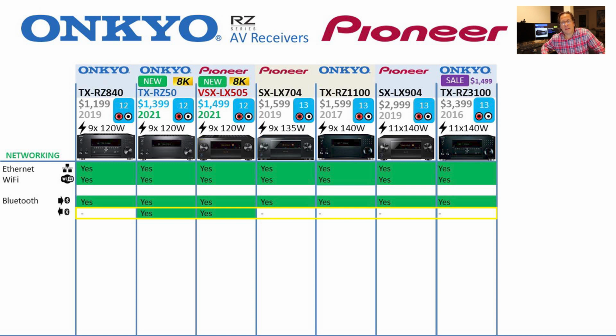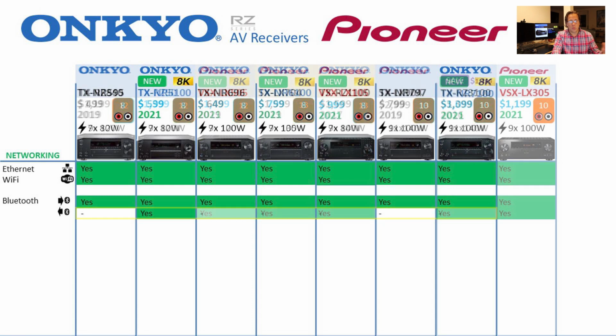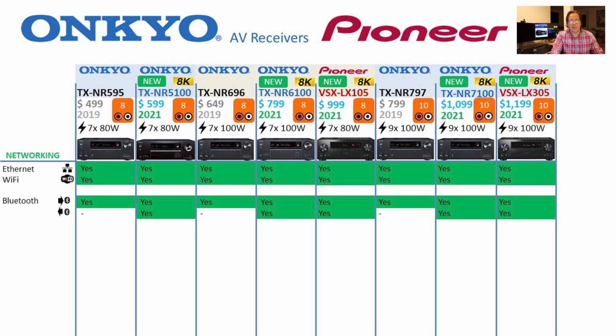Personally, we feel that it's better to have your outputs all wired, but when you have difficult wiring situations, Bluetooth is the way to go. And I understand now that there's a lossless Bluetooth coming, so that could mean good things going forward. Whether Onkyo Pioneer adopt that lossless format, we'll wait and see. So this whole trend carries through the whole line, that the new models have the Bluetooth output. Otherwise, on the networking, it's all the same.